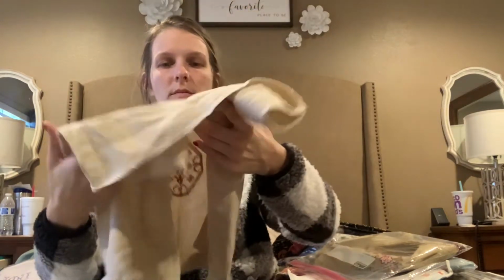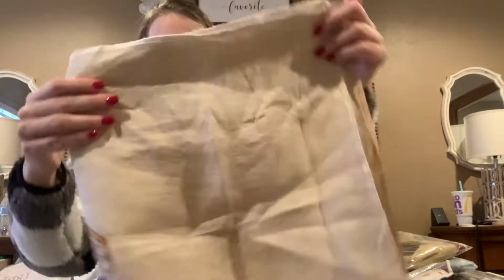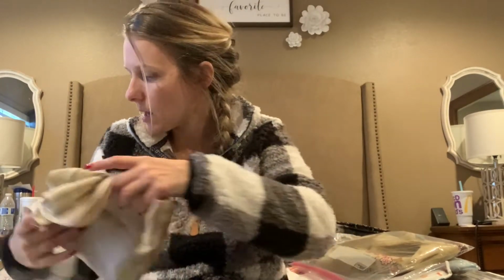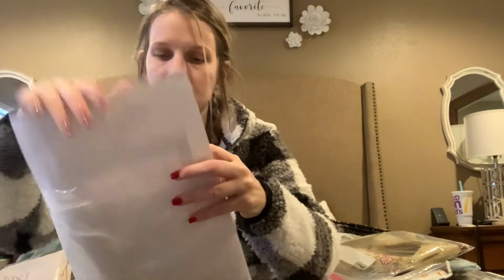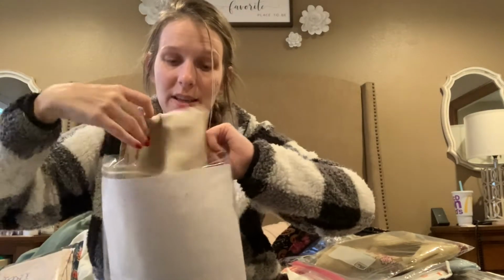So I'm sorry if the lighting's not great, and none of these pieces are ironed. They're all straight out of the bag, so there's too many of them for me to have ironed them. So yeah, just hopefully you can deal with it. All right, and I'm trying to put everything back in its space so that I don't misplace anything.